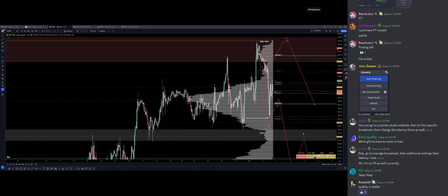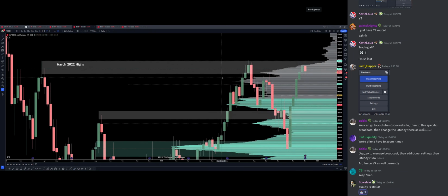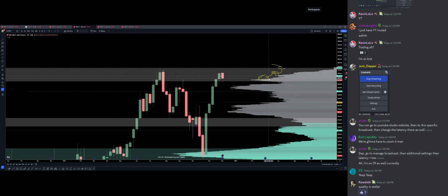Upside is definitely possible and plausible. It just gets a little bit messier to start calling levels and really target areas, since it would put us in a new yearly high. So I do favor downside. I talked about this last week where it makes sense. We can go look at the weekly chart really quick. Once again, let me delete all this jazz.